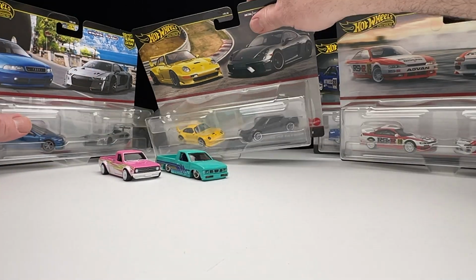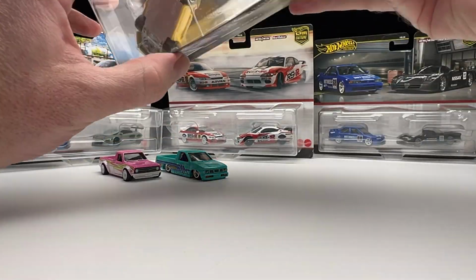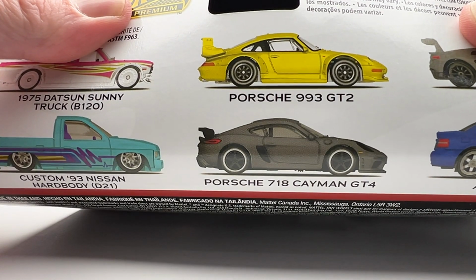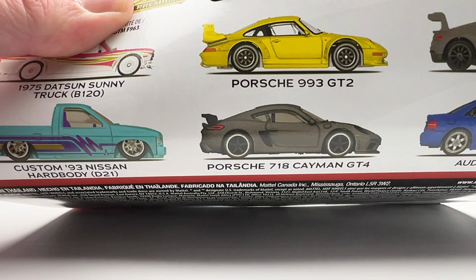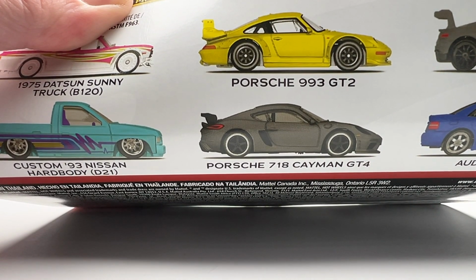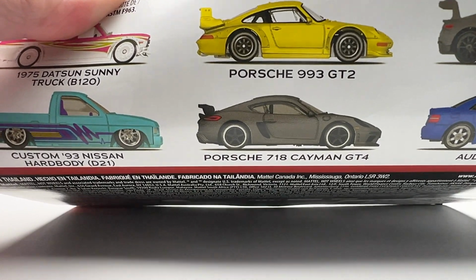Doing that. All right. Next is... We'll do this. I believe this is the next one, if we're going in order. And it is. So this yellow Porsche, and then this Porsche Cayman GT4. Now, the yellow Porsche we've seen in the original OG Boulevard series. But I think it's going to be a little different.